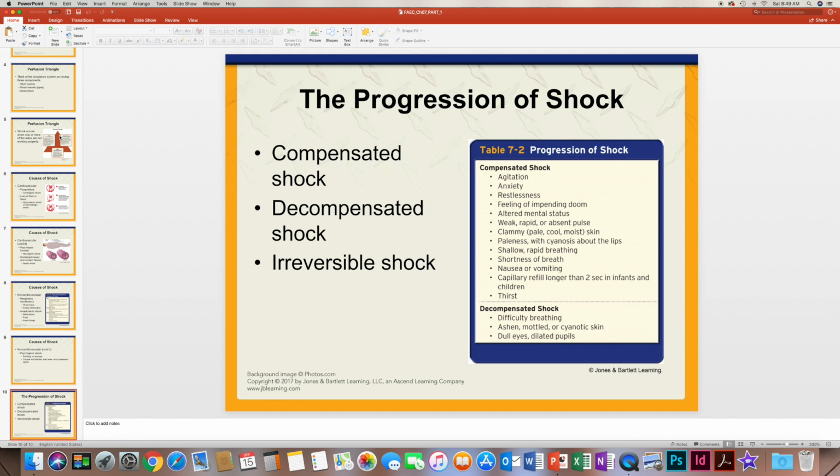Their skin starts changing color. It may look gray or blue, and their eyes are dull, and their pupils might be dilated. So these are things that, if you don't get immediate help, it is progressing to the worst type, or the irreversible shock. So that's it for part 1 of chapter 7.